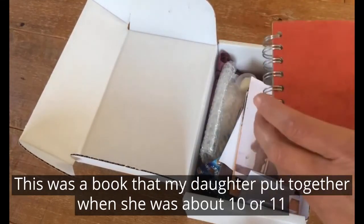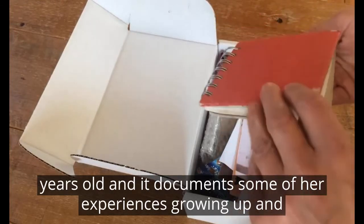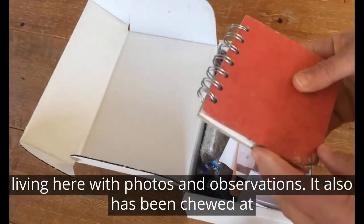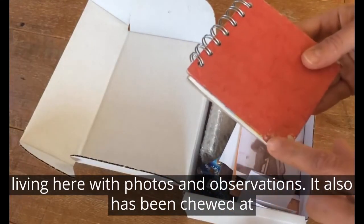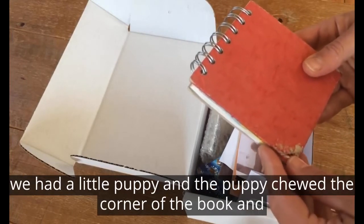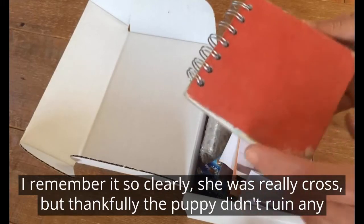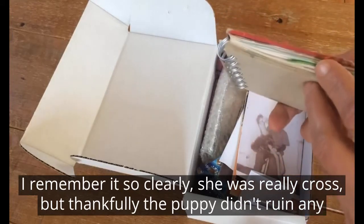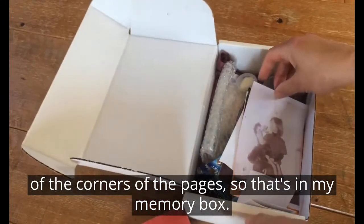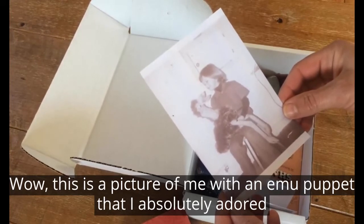This was a book that my daughter put together when she was about 10 or 11 years old, and it documents some of her experiences growing up and living here with photos and observations. It also has been chewed at the corner because at the same time as she made this book, we had a little puppy, and the puppy chewed the corner of the book, and I remember it so clearly. She was really cross, but thankfully the puppy didn't ruin any of the corners of the pages, so that's in my memory box.